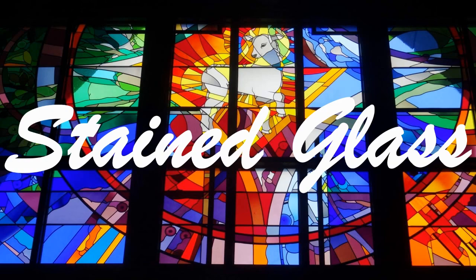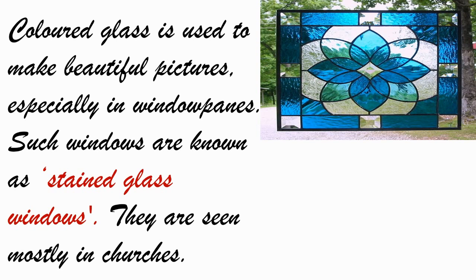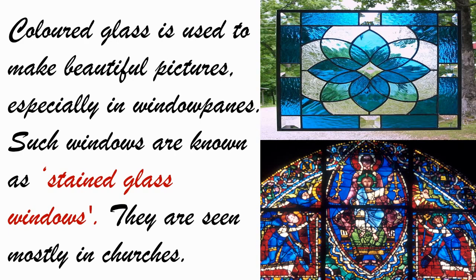So students, let us study in detail what the meaning of stained glass is and where you find it. Colored glass is used to make beautiful pictures, especially in window panes. Window pane means windows. You can see my image, how colorful it is, how beautifully it has been colored. Such windows are known as stained glass. I already told you the meaning of stained glass. They are seen mostly in churches. There are lots of churches in Mumbai. You will see this stained glass in the churches.